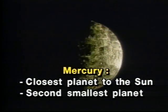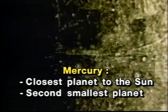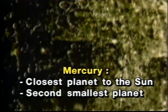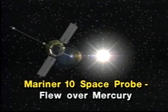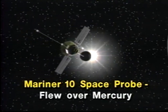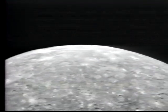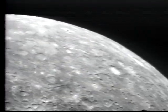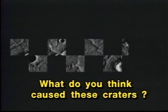Mercury is the closest planet to the Sun and the second smallest planet in the solar system, with a diameter about 40% that of Earth. In the 1970s, America's Mariner 10 space probe flew over Mercury, photographing its surface, which appeared much like the surface of Earth's moon with many craters. What do you think caused these craters?